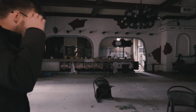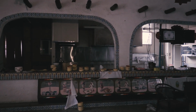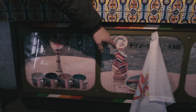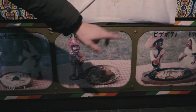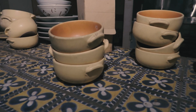So we are in the townhouse right now, and over here the Japanese people could come and eat something when they were here with their kids, and when they were having fun. You could also have some food. You can see this all resembles American and Mexican food. Some sausages, I think some pancakes, some pasta. Pretty cool. The cups are left behind here. Wow. That would be the kitchen.